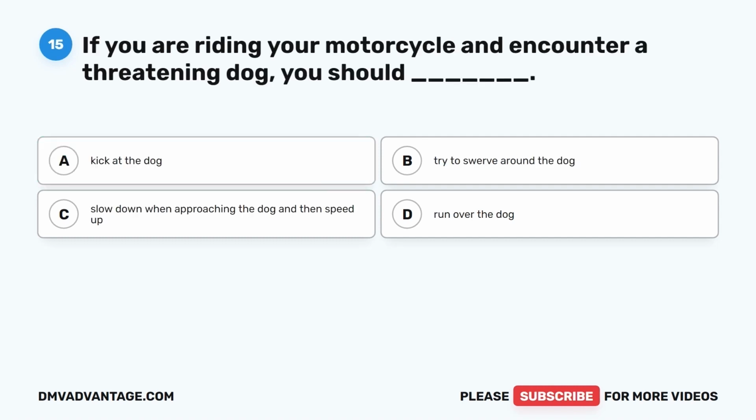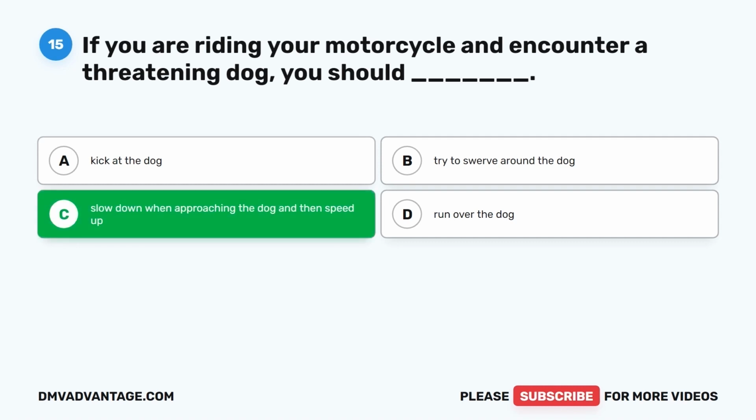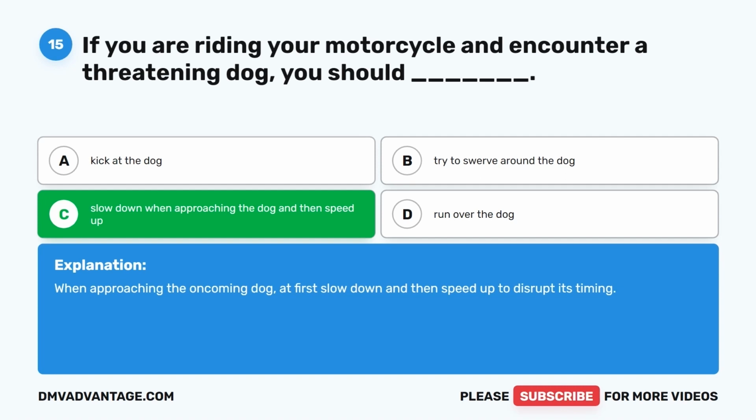Question 15. If you are riding your motorcycle and encounter a threatening dog, you should blank. A. Kick at the dog. B. Try to swerve around the dog. C. Slow down when approaching the dog and then speed up. D. Run over the dog. The correct answer is C. Slow down when approaching the dog and then speed up. When approaching the oncoming dog, at first slow down and then speed up to disrupt its timing.